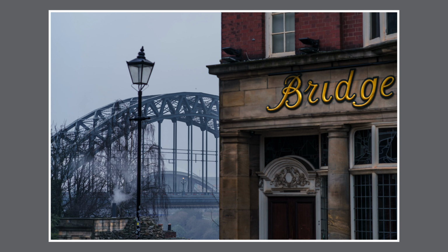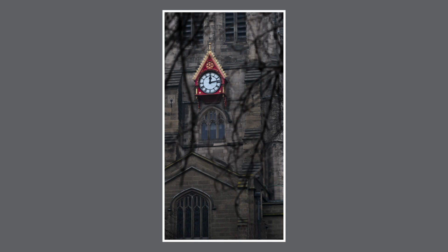But with the fixed focal length, there wasn't a great composition. So I moved back a little bit and decided to incorporate the word bridge from the Bridge Hotel with the bridge in the background and then the smoke in the left-hand side of the frame, and I think it works pretty well.